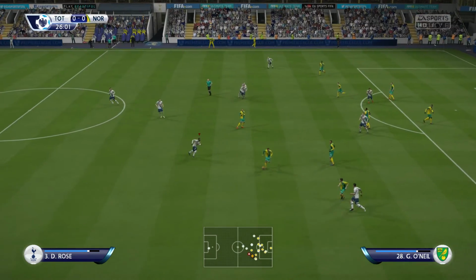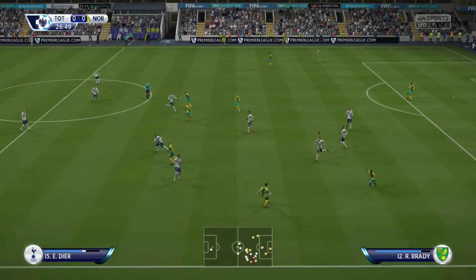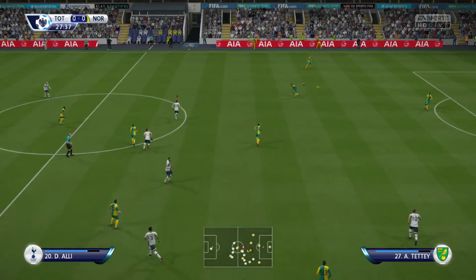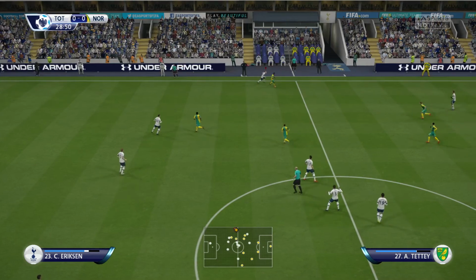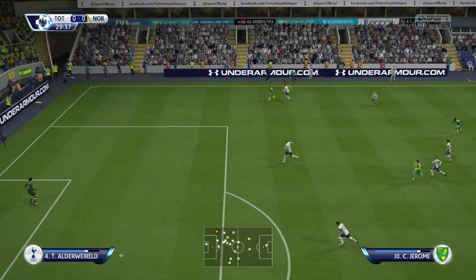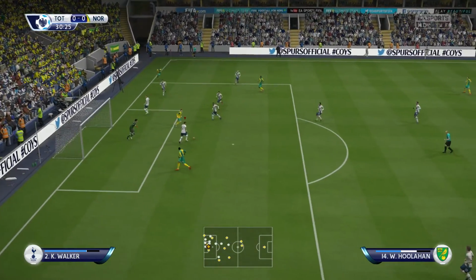Danny Rose. Olsen. He's almost lent him the ball on that occasion. He wants it returned and it's returned to him. It's good vision to be able to switch the play there. Very good passing from this team. He's going to cross it.